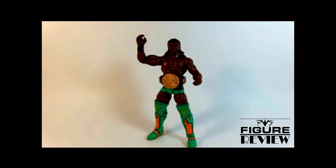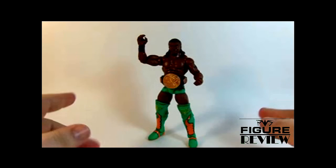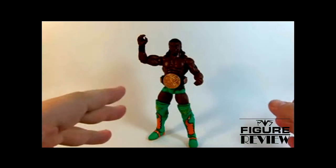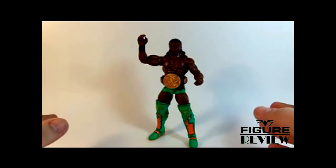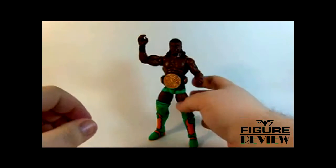Continuing my look at Elite 17, we have Kofi Kingston. And what a great Kofi Kingston we have. In this same set, I took a look at John Cena, who has been completely redone in the last year. Well, welcome to completely redone Kofi Kingston.